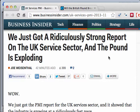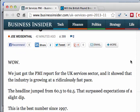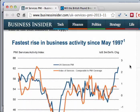And we've got a little report here out of the UK talking about the services sector, the PMI numbers out. Business Insider picked this up and said the pound is exploding. And so here it is, PMI numbers for the service sector have come out, and they're pretty strong. Been pretty bullish on the pound.